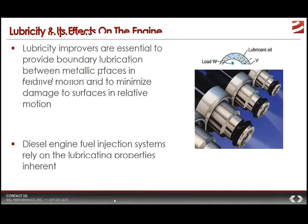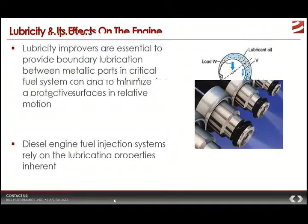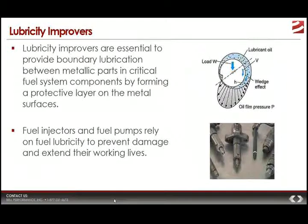So lubricity improvers are things that are added to the fuel in order to increase the lubricity rating of that fuel. And they do that by, when they're in fuel and they come in contact with these moving parts, helping form boundary lubrication protection. They form a protective layer on the metal surfaces.